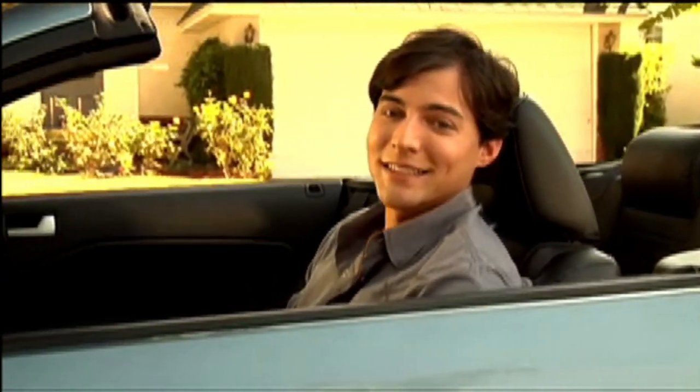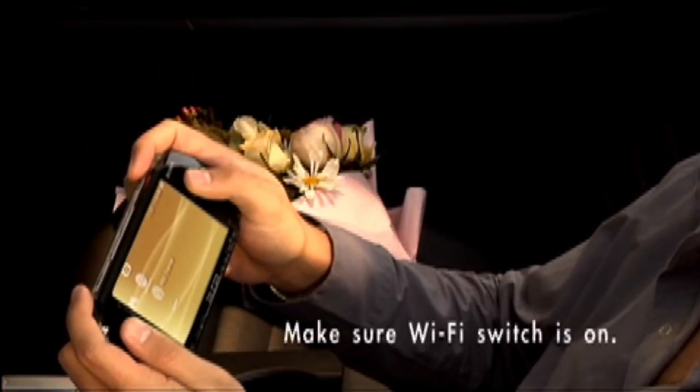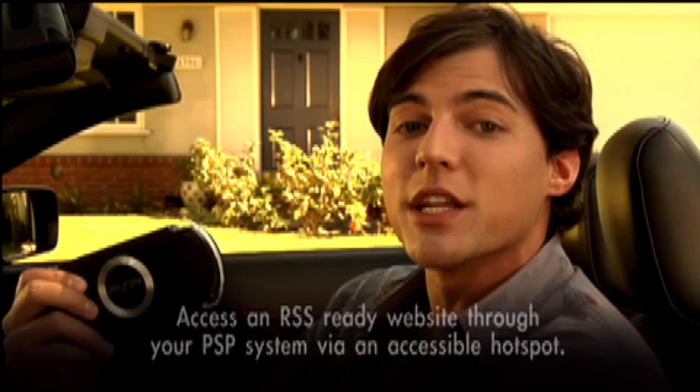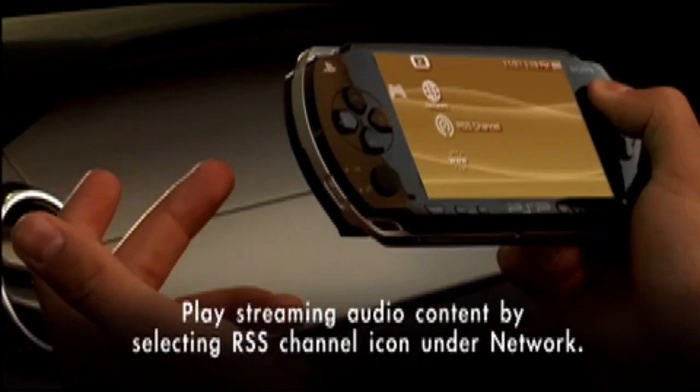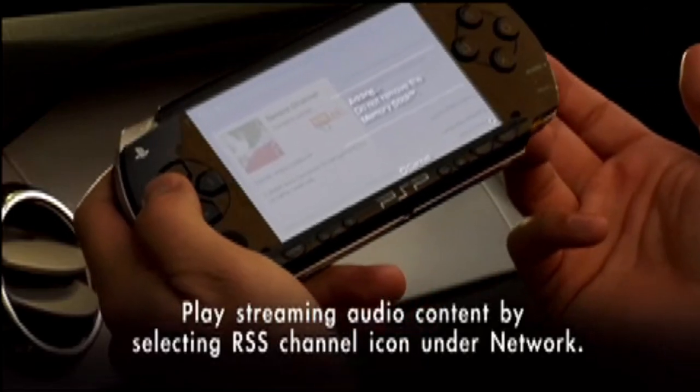Man, we're gonna be late. Well, at least it'll give me some time to check out a few sports podcasts on my PlayStation Portable. All you need to do is access an RSS-ready website from your PSP. Click on the RSS or podcasting icon, your PSP will automatically create a channel for you.